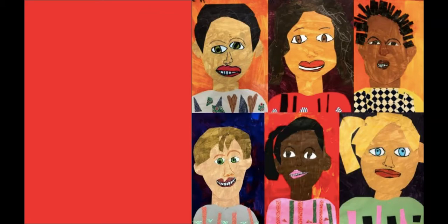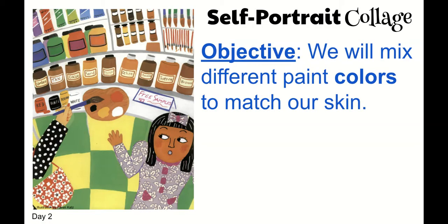We're going to do something called collage. Collage is a very fancy French word that means cutting papers out and gluing them on top of each other. So we're going to be making a collage. We're going to mix different paint colors that match our skin.